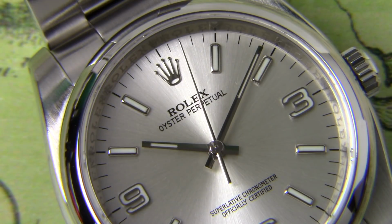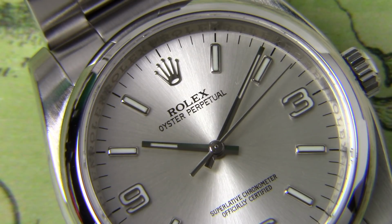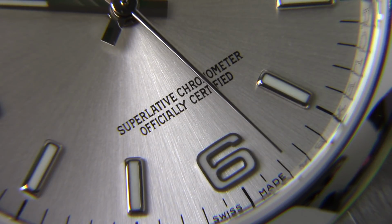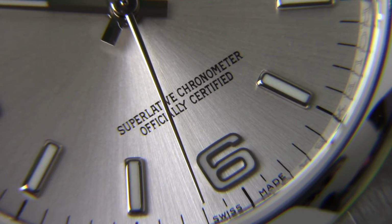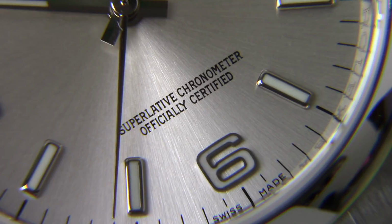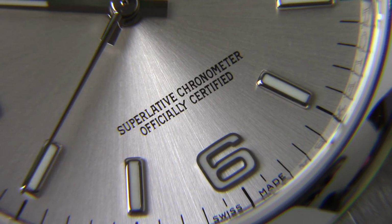There's a closer look at the traditional stick style handset from Rolex, just the hour, minute, and second hand. No lume on the second hand, just on the hour and minute hand. As you can see there, as we mentioned earlier, it is made out of white gold. Here's a nice closer look at the 6 o'clock marker, the 6 with the luminous material. You can see nice even application of the lume. And also you can see that second hand sweeping along there at 28,800 vibrations per hour.